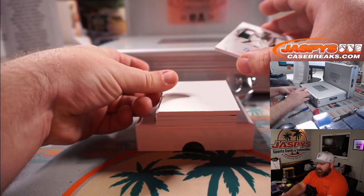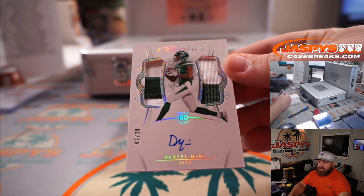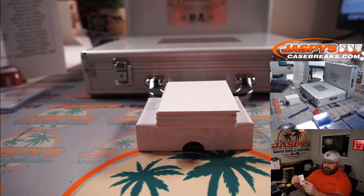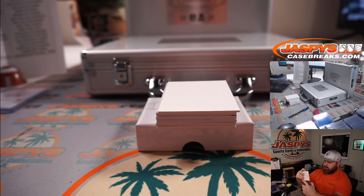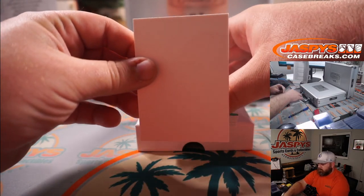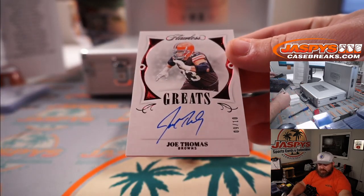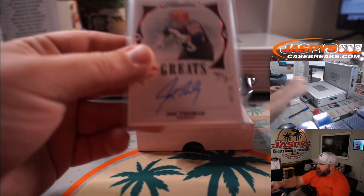Another nice patch is here, and it's Denzel Mims, 2 out of 20. Two-color patch on the left and on the right for the Jets and Joshua Hoffman. We got a Flawless Great Signature, Joe Thomas, 9 out of 10 for the Browns. Joshua Hoffman as well.